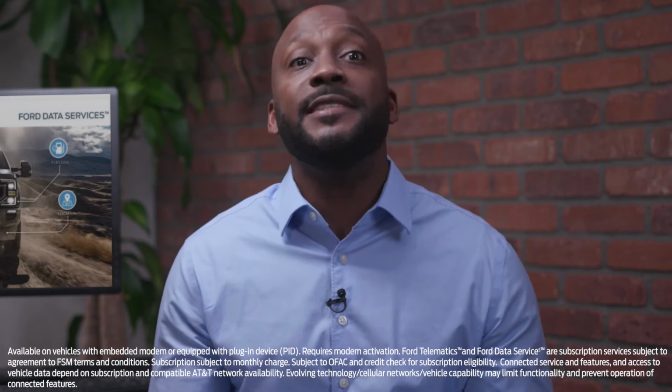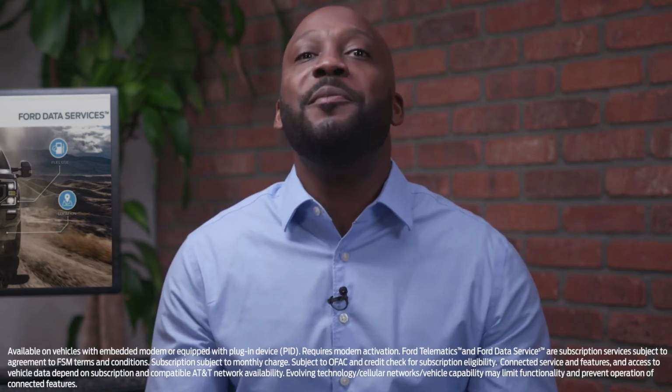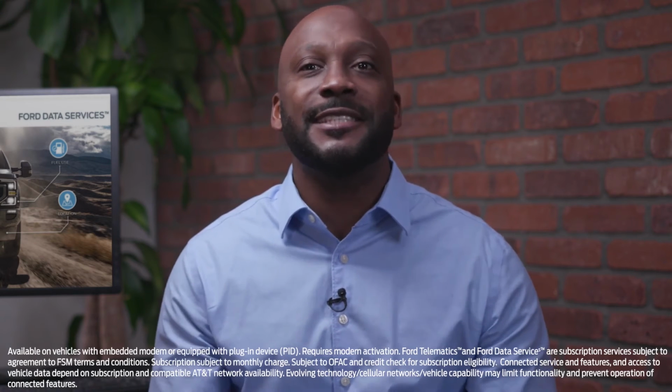Plus, with an intuitive set of APIs and instructions, we make it easy for your chosen telematics provider to integrate with your Ford Data Services subscription. So, if your vehicle is equipped with an embedded modem, it's time to pitch the plug-in.